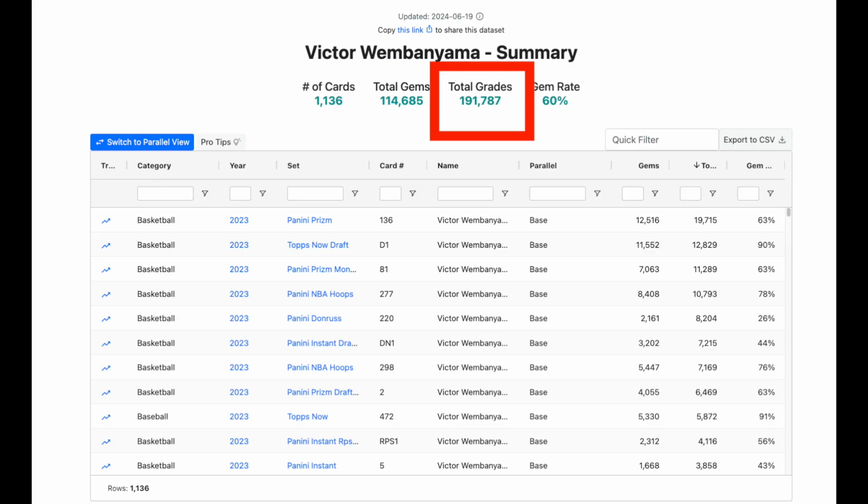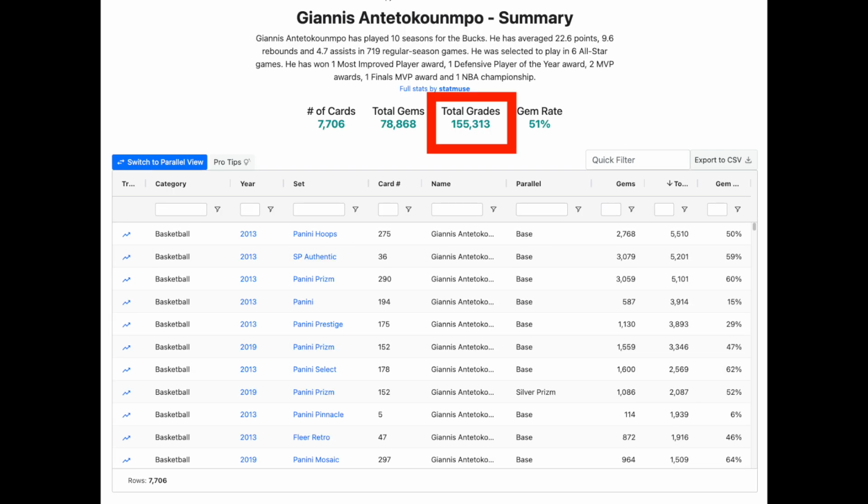He has had almost 200,000 cards graded. 191,787 Victor Wembanyama cards have been graded by PSA only to date. Now, that is an insane number for one player in 1 year. To put that into perspective, there have only been 155,000 Giannis Antetokounmpo cards ever graded.